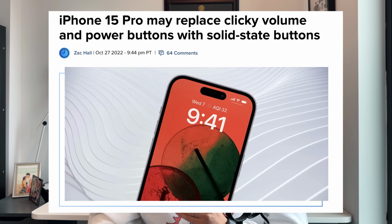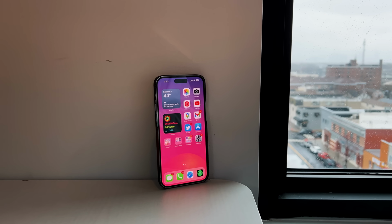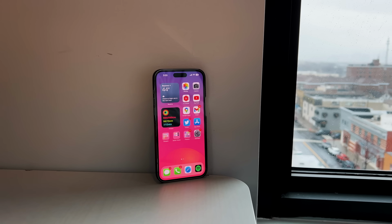They're going to be a button that actually responds to touch via haptics, similar to how Apple does it with their trackpad on their MacBooks and MacBook Airs. And what really inspired me to make this video is the fact that I did recently pick up a 14 Pro Max just to really see how it compares again to the 13 Pro Max. We had one earlier for about 2 to 3 weeks just to test out when it first released, but then we had to return them.